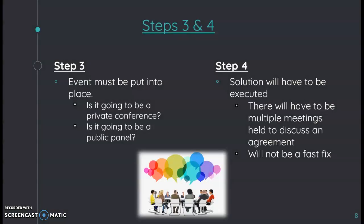So step 3 is that the event must be put into place. There needs to be a discussion on whether it's going to be a private conference or maybe a public panel where people who are veterinarians or who are affected by this can come and step forward and ask questions and really state their opinion on it.